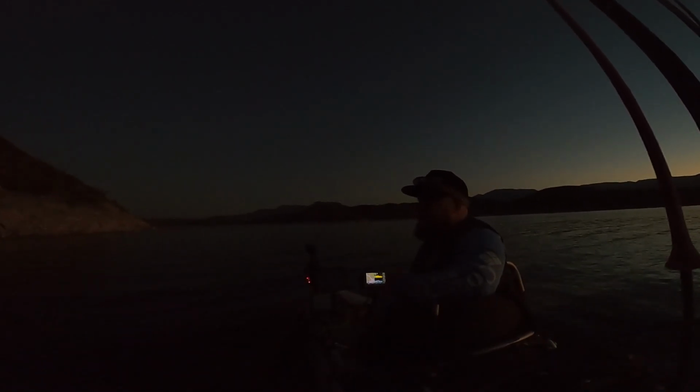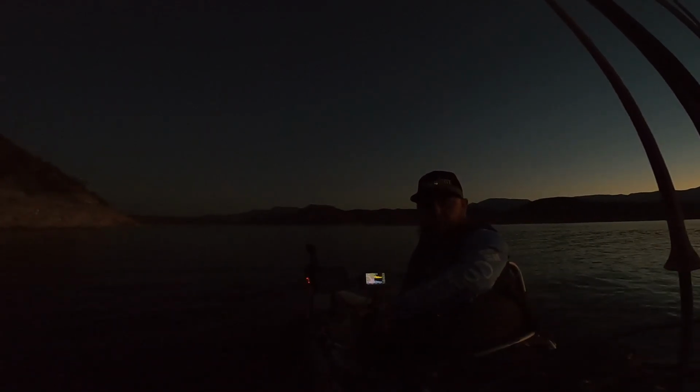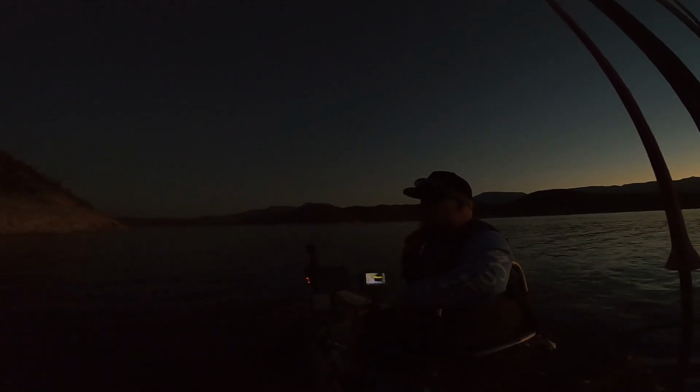Good morning, everybody. Alright, so game plan today. We're just checking off water, making sure fish are in the area. This is probably where I'm going to launch tomorrow, day one of the tournament.